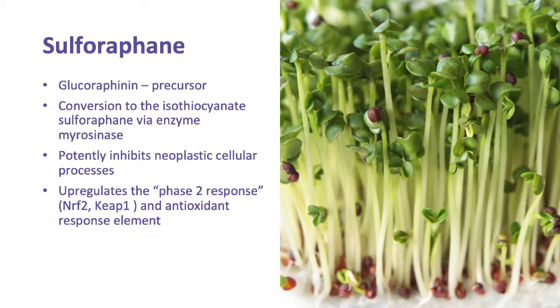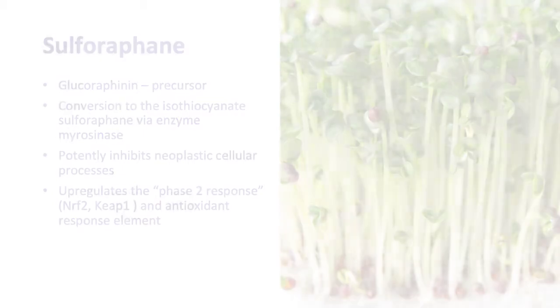There's a variety of phase 2 enzymes that sulforaphane can upregulate, and by doing this, it really helps with gene expression, upregulating this gene expression. So this compound, as well as several others, have been shown to regulate transcription, upregulate enzyme activity, and provide a protective effect against the harmful effects and damage to cells.